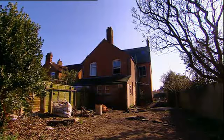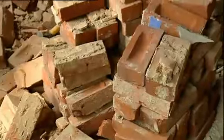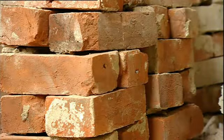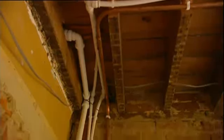One thing is clear, Mike is prepared to go a long way to save money. And he's spotted a way to make some back. He's kept all the old bricks to sell on as salvage. But as is often the way with older buildings, the money now looks like it will need to be spent somewhere else.